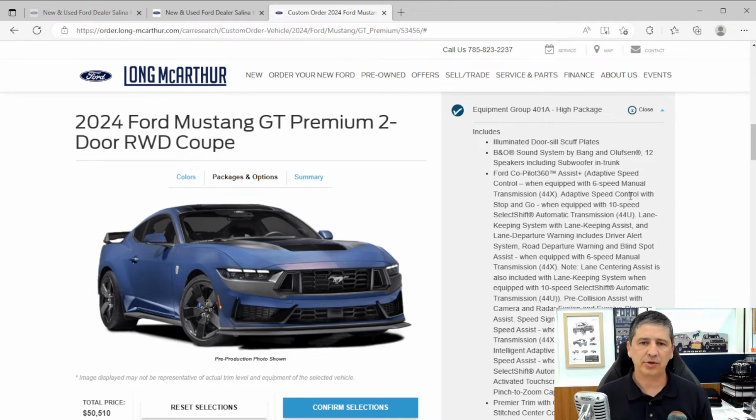Also includes some enhancements to the lane keeping system. So you'll notice that listed in here as well. Right here where it says lane keeping system with lane keep assist, the departure warning including driver alert, road departure warning, and blind spot assist. So that's included with the manual transmission. Lane centering assist is also included with the lane keeping system when equipped with the automatic transmission. So you do have to have the automatic to get the lane centering system, not with the manuals, it looks like. Actually, that might be listed below. So we'll have to look.